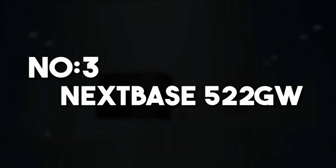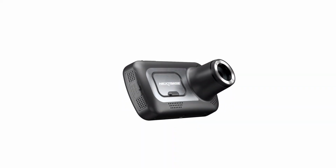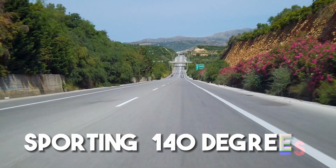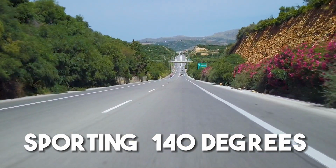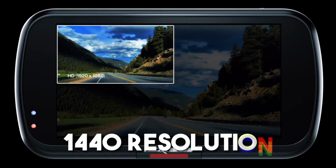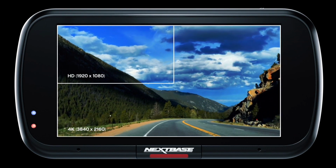Number 3. The Nextbase 522GO may not boast all the bells and whistles of its advanced sibling, the 622GO. This model impresses with its practicality and impressive functionality, all wrapped up in a more budget-friendly package. Featuring a wide 140 degrees field of view and a choice between capturing stunning 1440p footage at 30 frames per second or smooth 1080p at 60 frames per second.